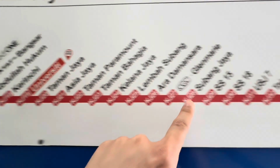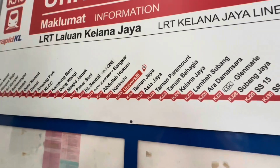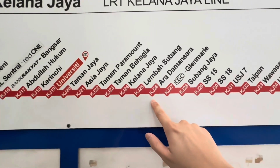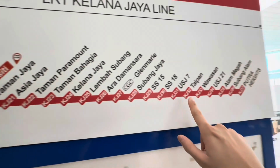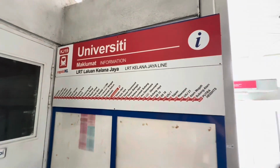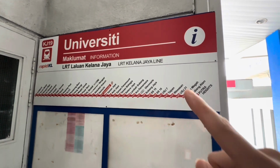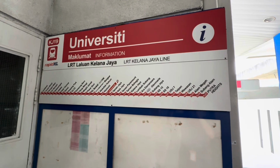This Kelana Jaya line is strategically connected to all these important stations. Further down, you go to Ara Damansara, which is the PJ area, and the Subang area as well. So very convenient if you are hiring or you have workers who commute via LRT. WORQ KL Gateway is quite a good option.